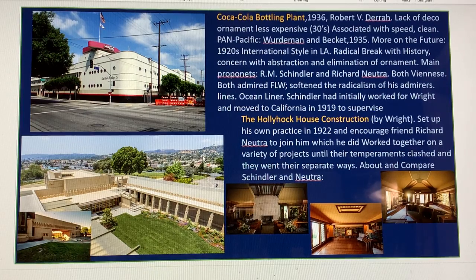Another project you can see is the Hollyhock House construction. This is Hollyhock House construction by Wright. Schindler set up his own practice in 1922 and then encouraged his friend Richard Neutra to join him. They worked together on a variety of projects until their temperaments clashed, and they went their separate ways, and we can compare Schindler and Neutra. This is the interior from that project, Hollyhock House. This is from the library, and this is the dining area.